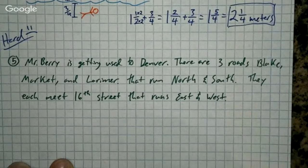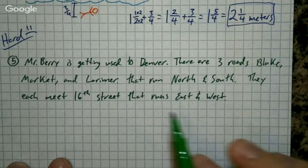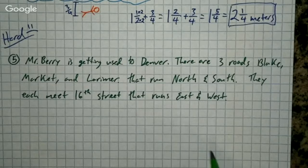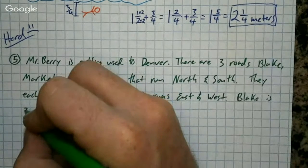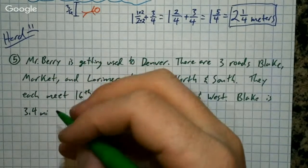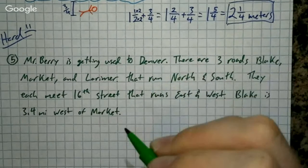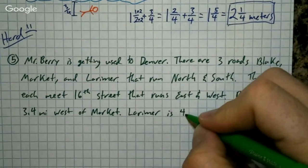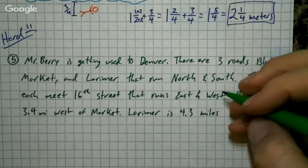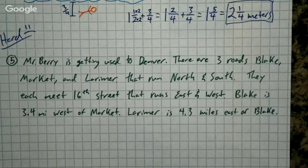Okay, so again, starting to set up a problem. We have a piece up here, there's 3 roads, there's a piece right here. We know the directions these streets are running. However, it's going to give us even more. Blake is 3.4 miles west of Market. Larimer is 4.3 miles east of Blake. Now you're starting to see we have a lot of stuff to put into this, a lot of things that are going to change what we do.